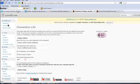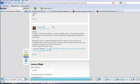And you can check that by just going back to someone's page and leaving a comment, and you'll see if it pulls the comment. Okay? And when I first set up the Comment Luv plugin, I just want to warn you that it took a couple of hours to actually get it to work for me. It may take less time for you, so be patient with that.